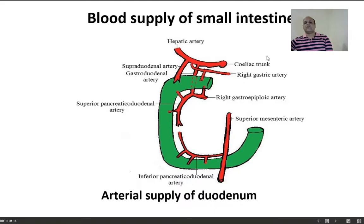So this opening of the bile duct, above it lies foregut, below it lies midgut. The part above the opening of the bile duct is supplied by the superior pancreaticoduodenal artery, while the part below is supplied by a branch from the superior mesenteric artery, that is the inferior pancreaticoduodenal artery. The celiac trunk is the artery of foregut, while the superior mesenteric artery is the artery of midgut. So this opening of the bile duct represents the junction of foregut and midgut.